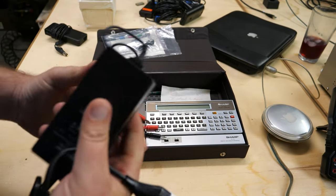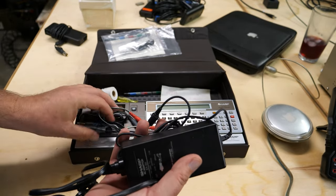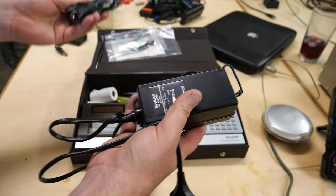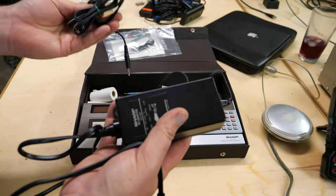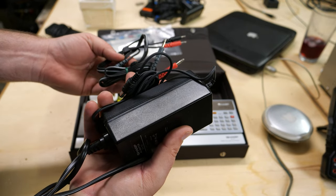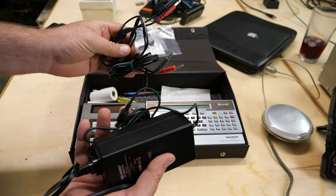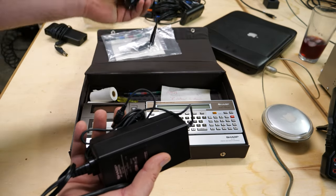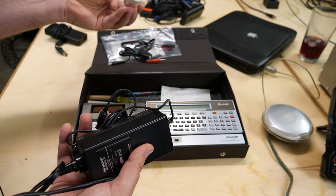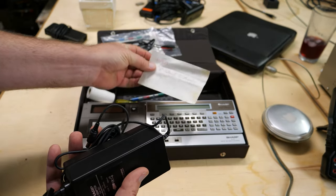So assuming this thing still works, should be able to plug this in and see if it's working. Assuming the power adapter works, we can see if this actually works. And it looks like it has the cassette backup. I'm assuming that's what this is, cassette backup leads here, plugs. So that's really cool. And some extra paper. Wow. And right, look right here. Here's the date.